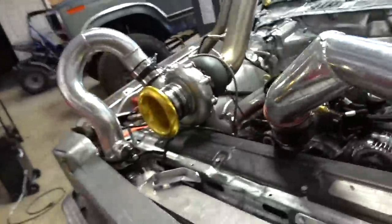What a thing of beauty. Man, it's so much quieter with that turbocharger. There's no muffler, there's just a turbocharger. Just that. So much quieter than it was. I loved how loud it was before.